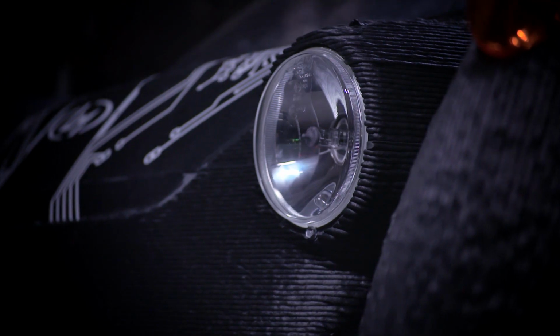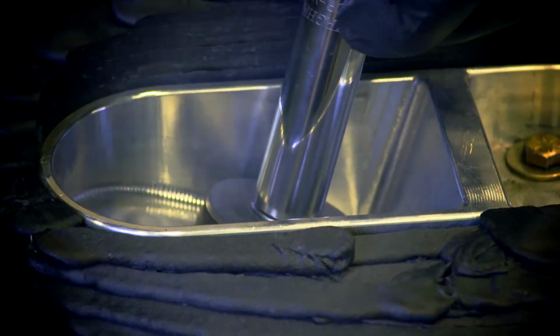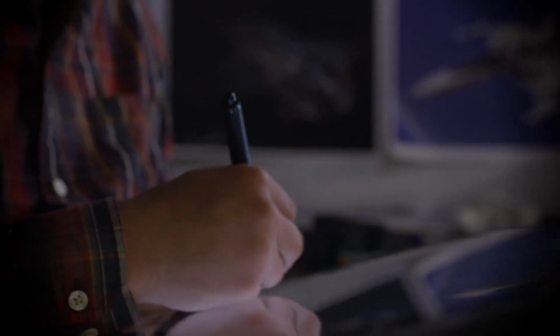The average car today has about 25,000 parts in it, and our goal for the Strati was to get it below 50 parts, and we came in at 49 parts. One of the key things is the adhesives you use to be able to bring things together. Not only does LOCTITE help you from a baseline functional standpoint, but it even enhances your fit and finish.